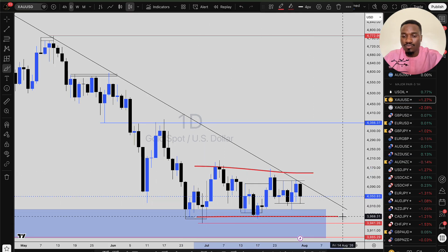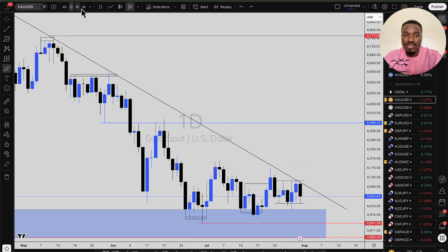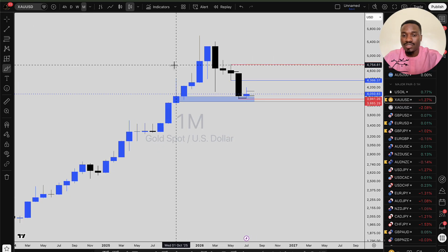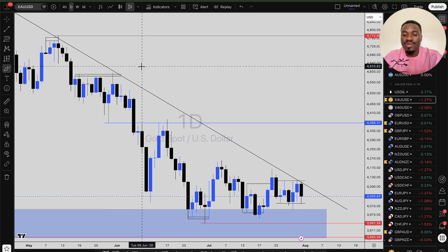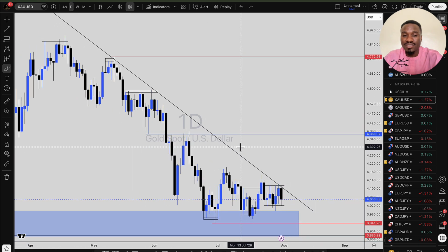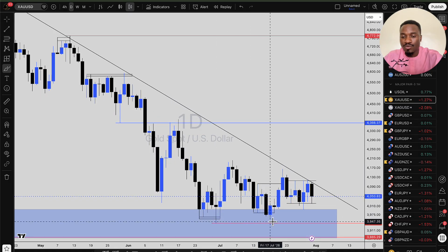That is in the month of July, it was ranging throughout. We can see that on the monthly chart. The monthly candlestick will be doji. You can see doji. So the month of July wasn't good for gold, only for scalpers and day traders. So based on what we have right here, market is still down. It's still bearish, but we are yet to see a break of shoulder to the downside.